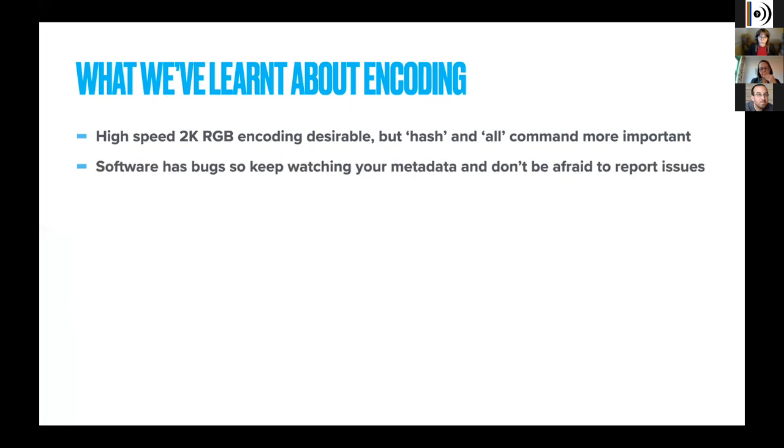Software like FFmpeg and RAWcooked has bugs. All software does. I recommend conformance checking your Matroska files and keeping an eye on your logs and metadata, and don't be afraid to report anything unusual. I tend to run reversibility tests for every new release now, just to be sure everything is functioning perfectly.